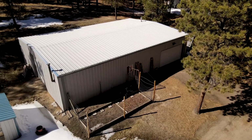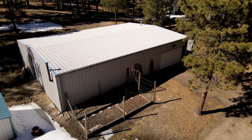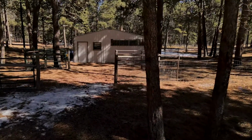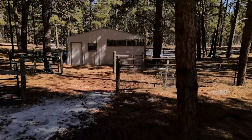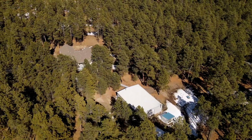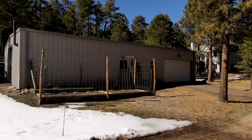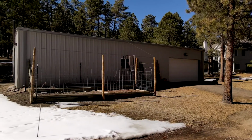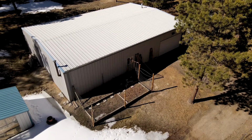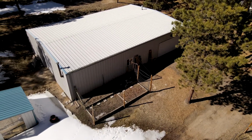Yeah, and there's a 60 by 40 shop that you could pretty much live in, a large 3-door horse stall for your larger pets, loafing sheds, and a garden area with sprinklers. The 60 by 40 foot building comes with a heated shop, 220 electrical service, a bathroom, an adjoining small office, an insulated craft room, insulated power tool room, and a wood-burning stove.